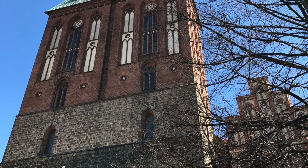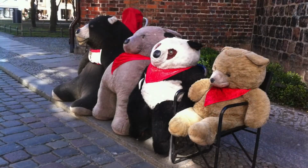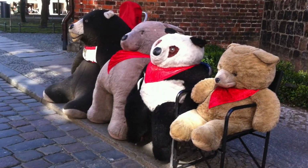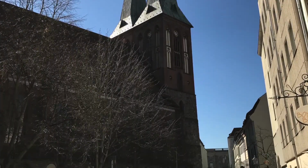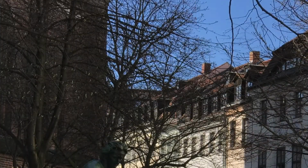This is St. Nicholas Church, which is the oldest church in Berlin. Originally, it was a Roman Catholic church and has become a Lutheran church after the Protestant Reformation in 1539.